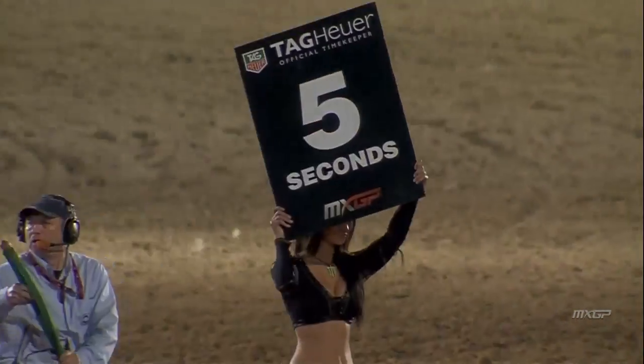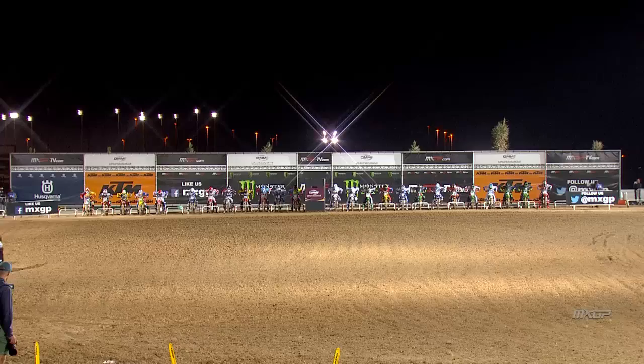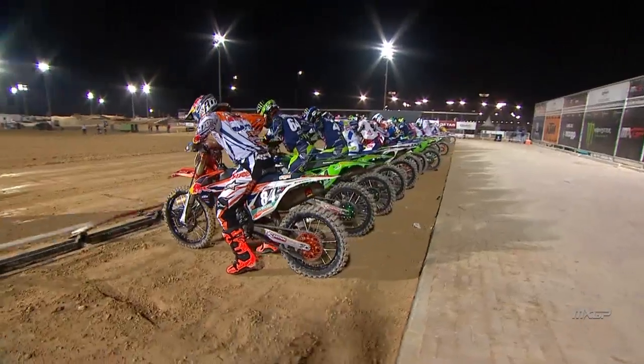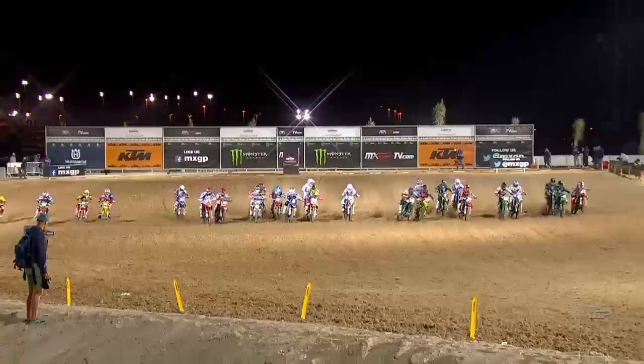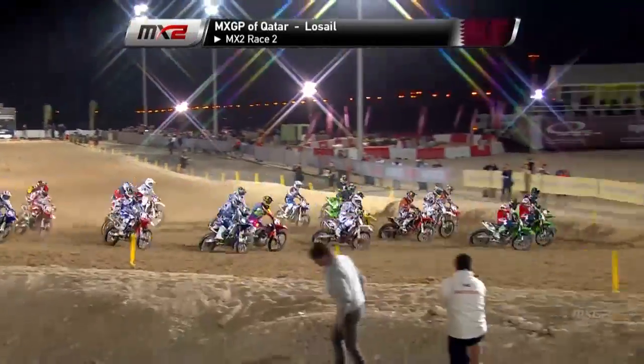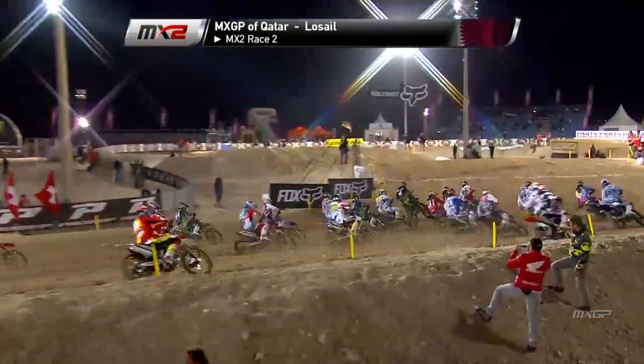Almost time. The board changes. The revs are up. The gate's about to drop. And another great start there from Hurlings, who shoots out the gate this time, but Covington going with him. And it's Ferrandis who's going to grab the Fox hole shot, though.